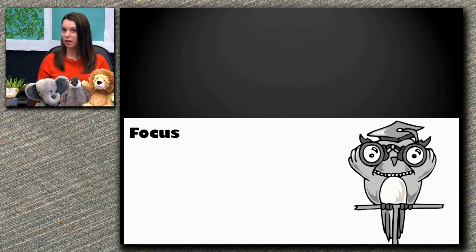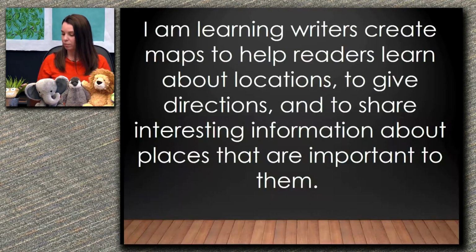You will remember that we are learning all about functional writing. The different types of functional writing that we have learned about are labels, letters, signs. Yesterday, we read a book. And we're going to reread a little bit of that book today, because I want you to know that writers create maps to help readers learn about locations, to give directions, and to share interesting information about places that are important to them.